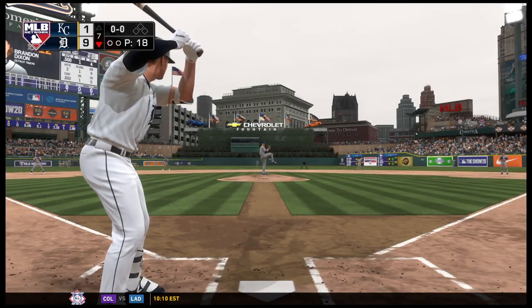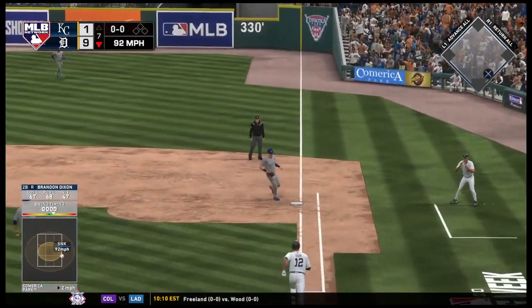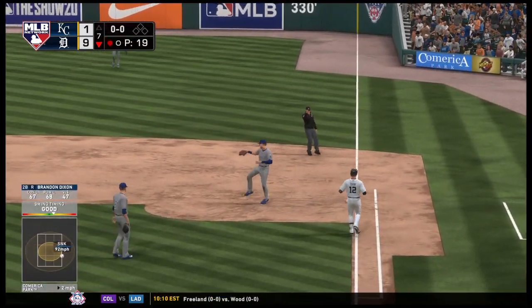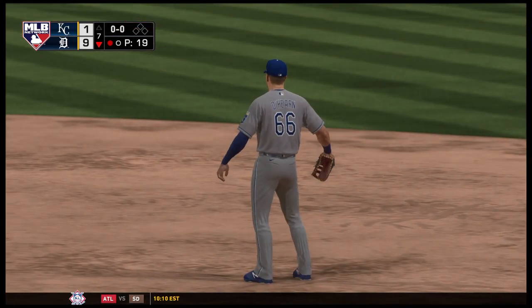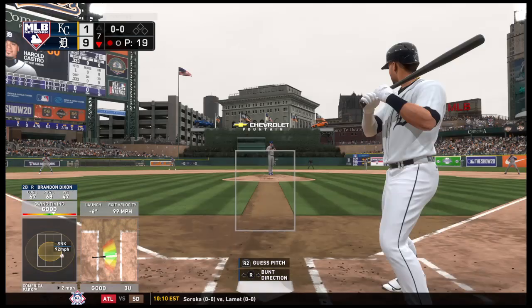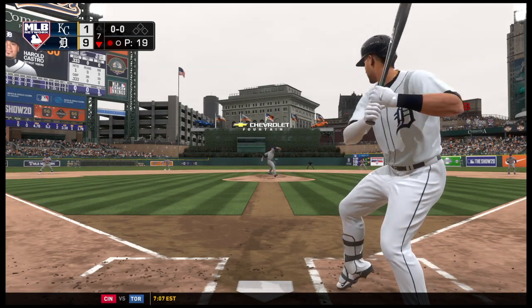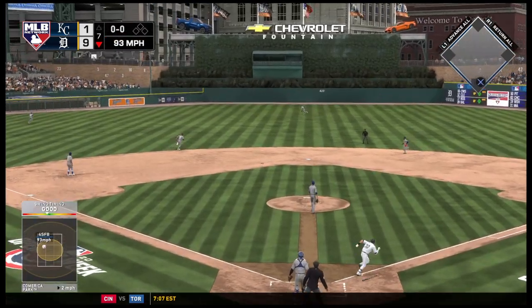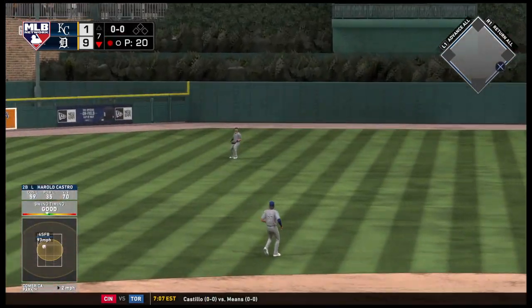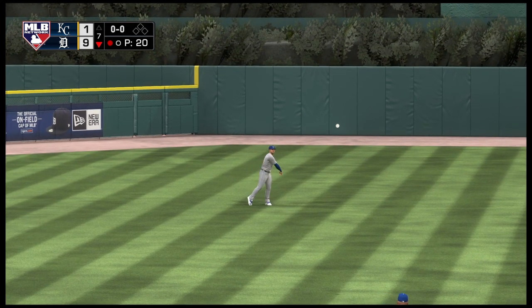Brandon Dixon steps in now as he sends it on the ground to first, and he'll take it to the bag himself for the out. Digging in now, Harold Castro. Here comes the first pitch. Sent in the air out to straightaway center. Merrifield is there now, and he has it. 2 gone.